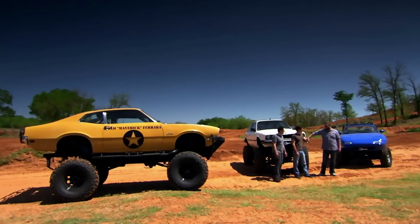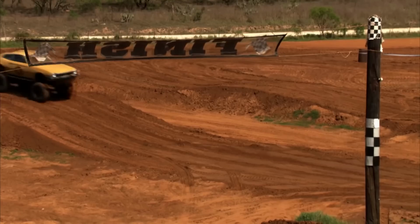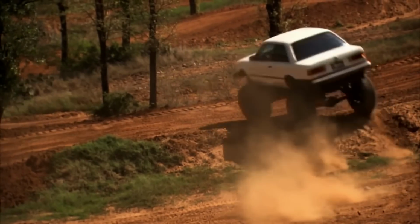And it'd be strange if such a phenomenon as monster trucks was overlooked by Top Gear, even though they didn't modify pickup trucks, but quite usual cars like Miata.